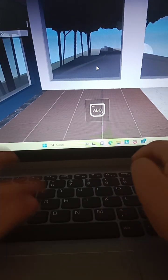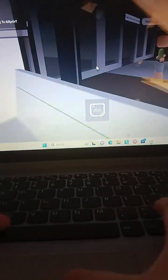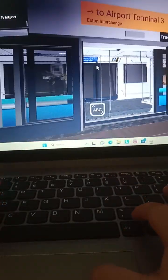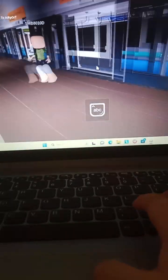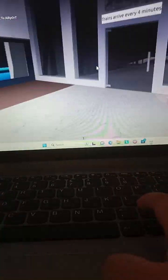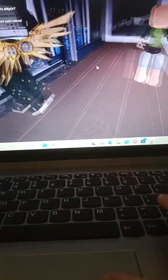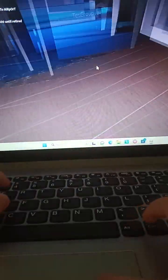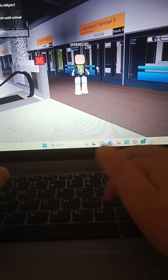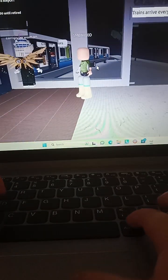Transit. This train serves International Terminal 1, Domestic Terminal 2 and Budget Terminal, and International Terminal 3. Next stop, International Terminal 1. Thank you for using Westwood Airport Transit.